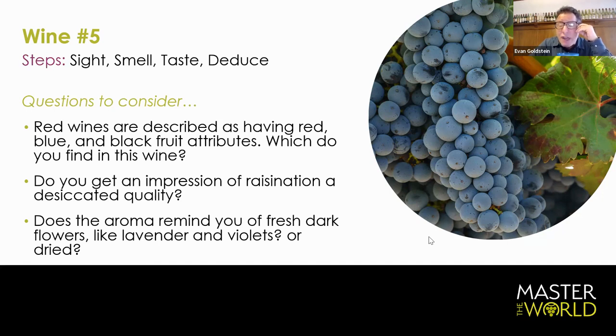The interest and the intrigue of the wine is very high. There's a lot of complexity going on here, and I'm sort of charmed by the difference in the wine. I think it's really kind of fun and cool.